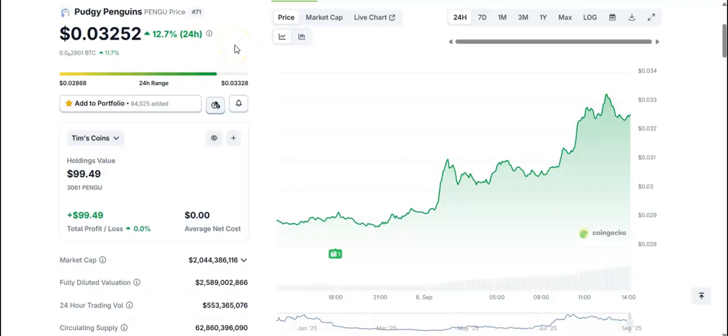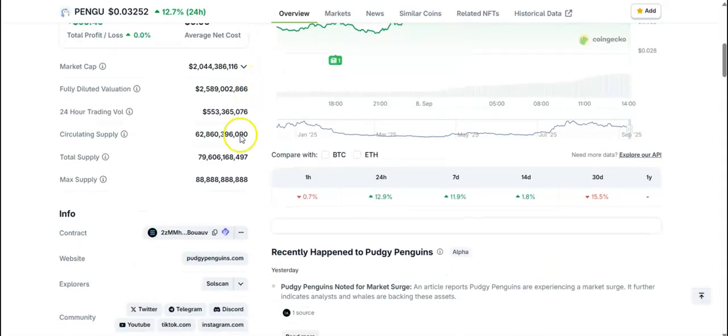Now back to the tokenomics here of PENGU. It's number 71 coin. So this is a very large coin, guys. It's in the top 100 and almost even in the top 70. So that's actually pretty good. Now, the max supply is this odd 8888888, so 88.8 billion basically. Circulating, again, you have about 3/4 of that out right now. So they can dilute a little bit more, but most of this is out.